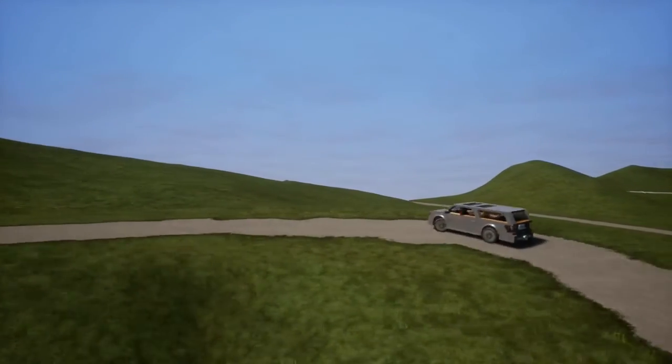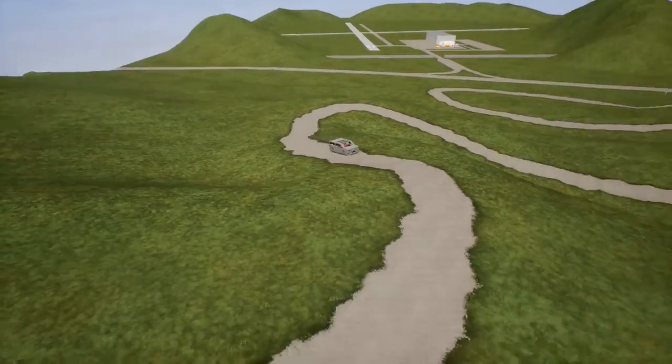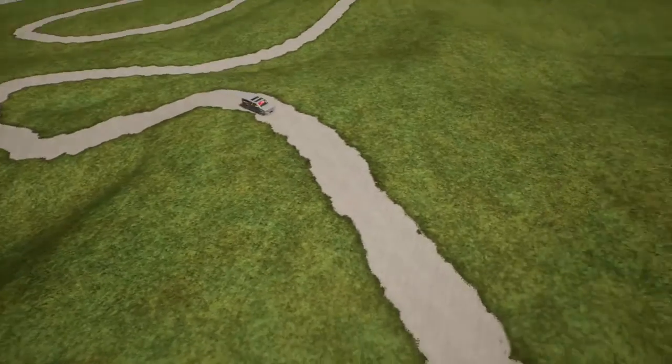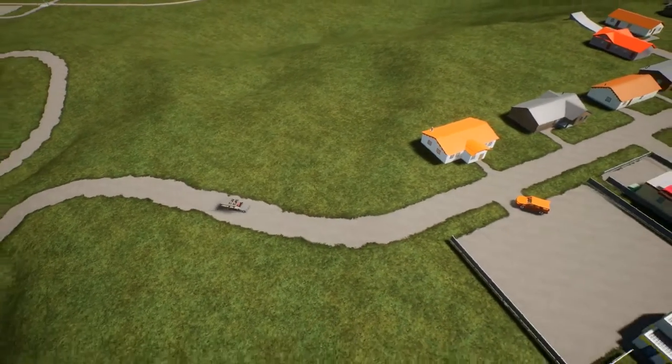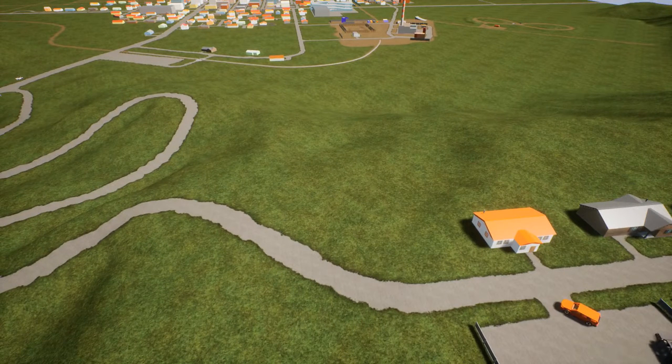Now moving into the blind corner. Pretty good, only minimal understeer. Final corner. Coming across the line in 56.9.